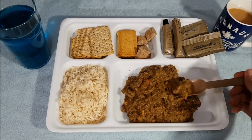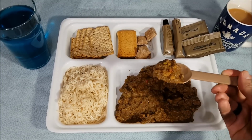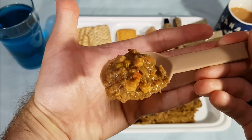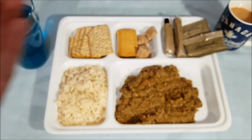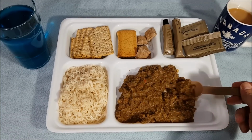There's a fair few things you can actually see in here. And I'll try and get a bit more there. So you might be able to see some of it. We've actually got some baby corn, green beans, capsicum, beef. Let's give it a taste. Wow, a really great strong teriyaki flavour there.